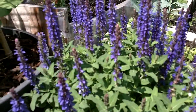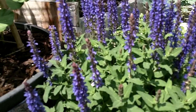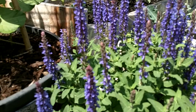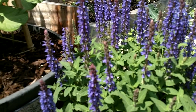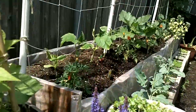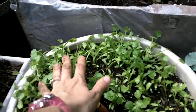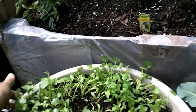So you have the salvia here on this side, which looks very beautiful. I am trying to get some lavender to put in. I did plant some seeds, but I want to get the actual plant because they do bring a lot of bees to the area.